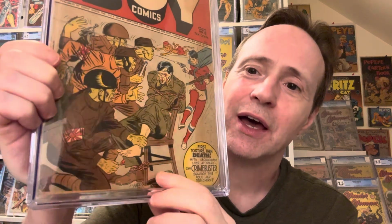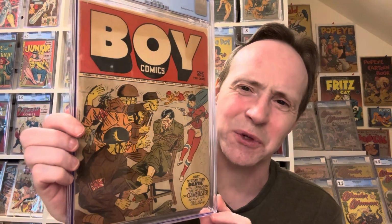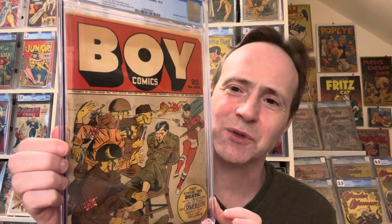This is a Lev Gleason Publications from 1943, a bondage cover. It's Charles Biro, but he's coming in and there's all these Japanese soldiers and they're torturing this American soldier. He's in bondage in a chair, and they're lighting his feet on fire. They got a lighter, and they're torturing his feet. Isn't that crazy? It's just such a weird cover. You got Crime Buster coming in to save the day. And I think it's Squeaky, his monkey, that's coming in to also give a helping hand. So just a really interesting one.